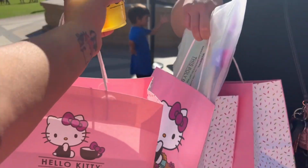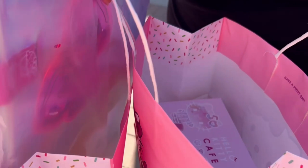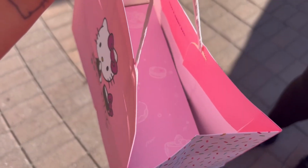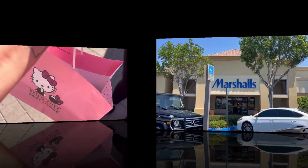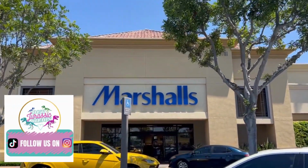We got our Hello Kitty stuff. Are you excited? Very. And so, broke. Yeah, I know. We're super broke already. I got the tote bag and the glass mug. I got the glass mug and the tumbler. We're gonna go back home and take all our goodies out. Our first stop is going to be Marshall's. Wish us luck. I hope we find some good stuff today.